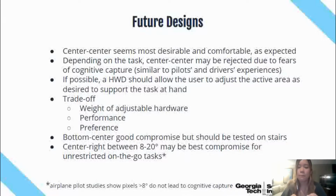So ideally, the best case is a head-worn display that allows a user to adjust the active visual area as desired to support the task at hand. However, we also recognize that adjustable mechanisms on these devices currently can be quite heavy and uncomfortable. If such devices are not possible, we recommend placing a display in the horizontal field of view between 8 degrees and 20 degrees towards the ear. Future work should further explore both horizontal and vertical offsets during different types of tasks, as well as with new updated devices as hardware continues to improve.